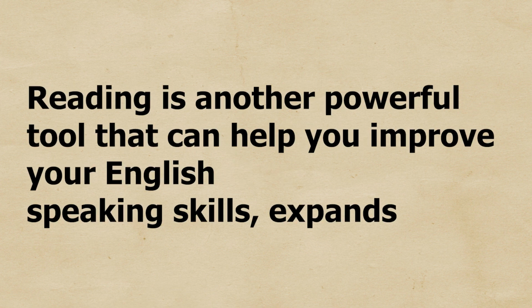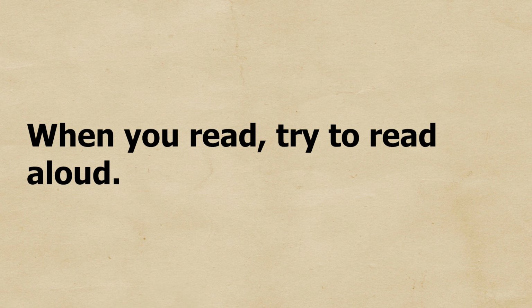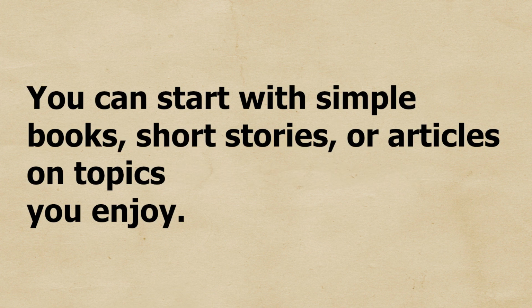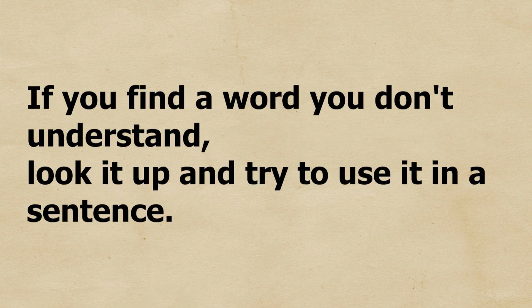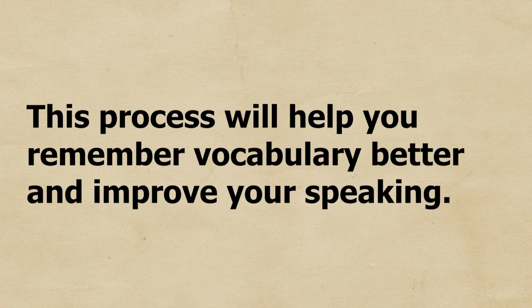Reading is another powerful tool that can help you improve your English speaking skills. It expands your vocabulary, exposes you to new sentence structures, and helps you get familiar with grammar in context. When you read, try to read aloud. This helps you practice pronunciation and fluency. You can start with simple books, short stories, or articles on topics you enjoy. If you find a word you don't understand, look it up and try to use it in a sentence. Don't just read silently. Speak the words out loud. This process will help you remember vocabulary better and improve your speaking.